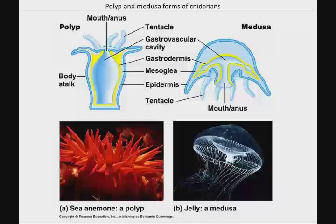You bring food in through a common mouth anus, so be thankful for the little things that you don't have a common mouth anus, like a jellyfish or a sea anemone. And then food is digested in the gastrovascular cavity, and then diffusion is the main means by which that food and nutrients distribute to the rest of the organism. Then anything that's undigestible is expelled. They have a basic neural net, so we're starting to see a division of labor and the development of a basic nervous system, and they are all carnivores.